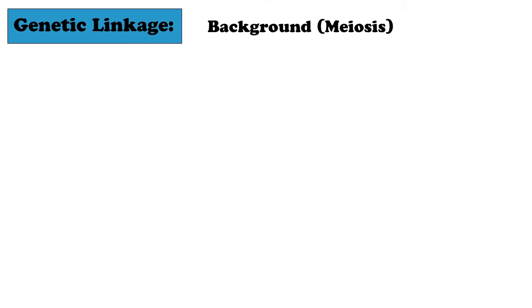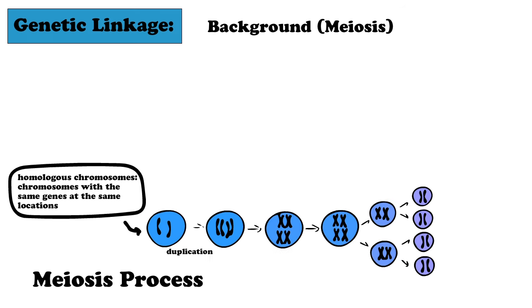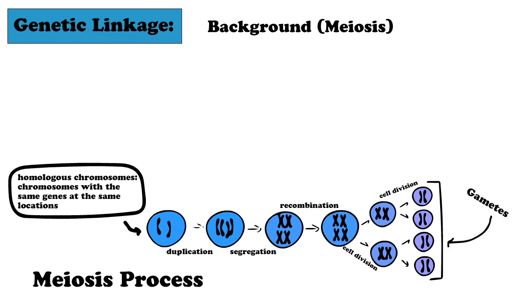How does this happen though? The answer is through meiosis. Meiosis starts in one parent with one pair of that parent's 23 chromosomes. The genes in a chromosome pair are homologous to each other, meaning that they have the same genes at the same locations. The meiosis process sees these chromosomes combined and then split through a process of duplication, segregation, recombination or crossing over, and finally cell division, ending with a product of 4 gametes. Gametes are reproductive cells that only have one chromosome instead of the pair, and they contain the chromosome that is a mix of one parent's chromosome pair.